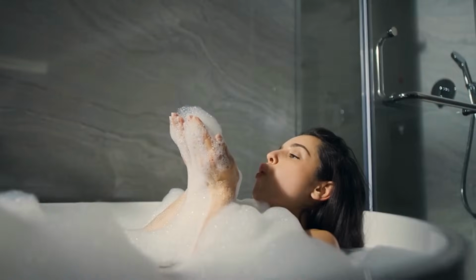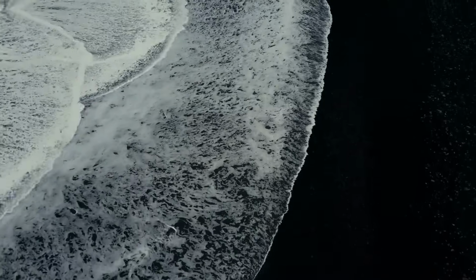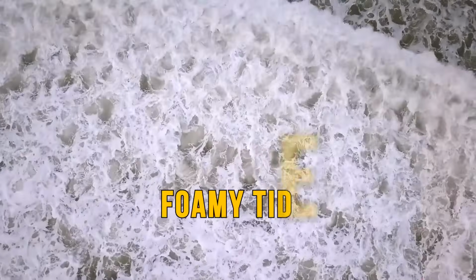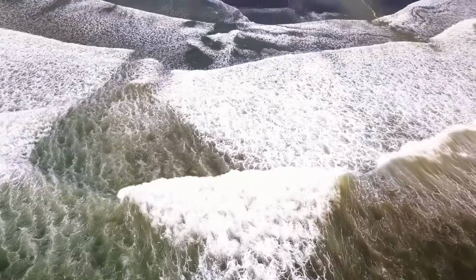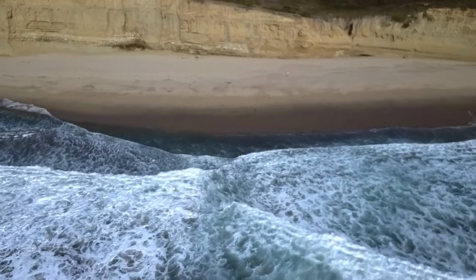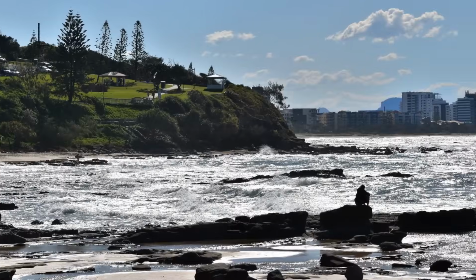Like to take a bubble bath to relax after an exhausting day, but taking too long to fill the bathtub? Problem solved. Head to any coastline after a big storm and take a dip. Foamy tides aren't native to any one place or location. They can be formed anywhere in the world. They're most likely to happen along rocky coastlines, like the coast of San Francisco, Northern Ireland, or Mullaloo, Australia.